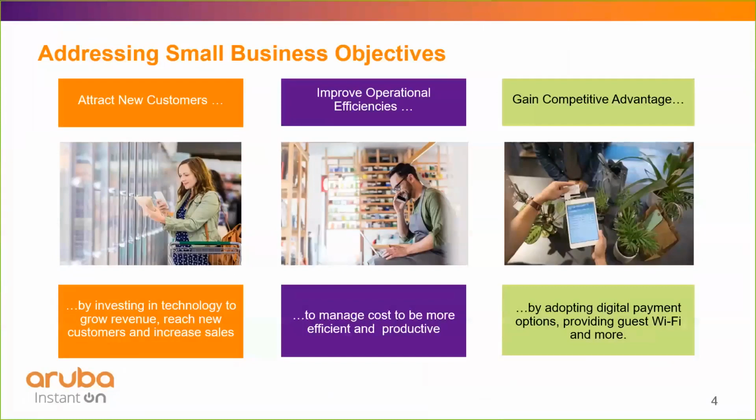So first thing, they're looking to attract some new customers, right? Small businesses are always trying to get more customers in. The more customers you have, obviously, the more money you can make. So they want to invest in technology and grow their revenue so that they can pull in new customers using that new technology that they might have invested in and placed into their environments.